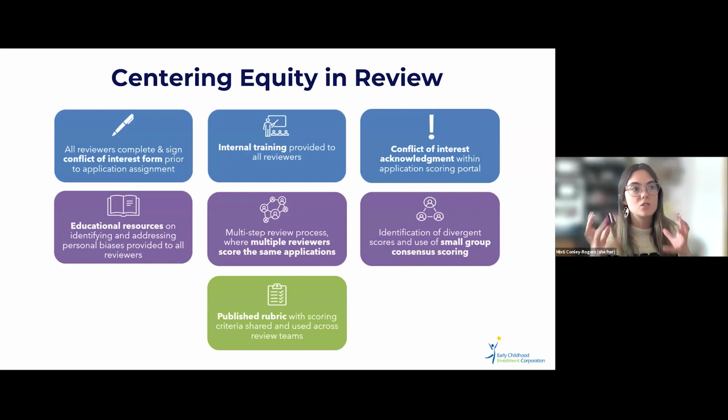We use that in conjunction with our small group consensus scoring to identify any divergent scores that might come up as part of this process. And that does happen. That helps us set a level on what the true score should be, and pull out those outliers so that we can get to a more equitable score.